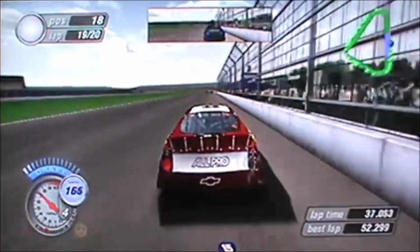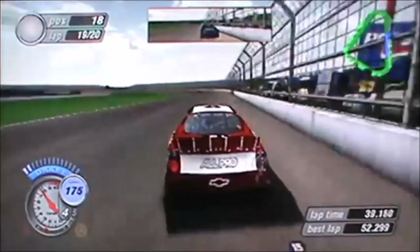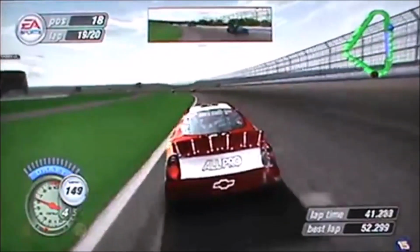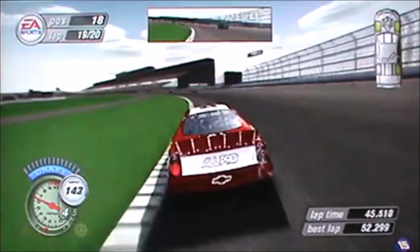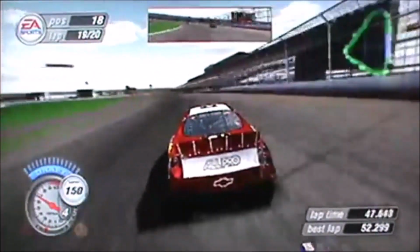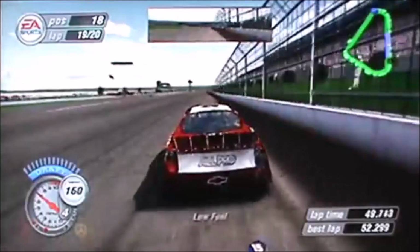The leader takes the white flag. One more lap around this racetrack. See who's going to win it. The race is back to the checkered flag. 1 lap to go. White flag. Careful, you're getting low on fuel.